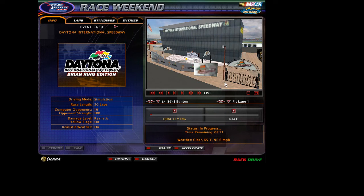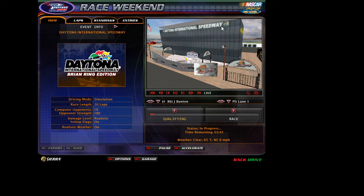Getting ready to run a test session here for Daytona. This will be a 20 lap shootout. It's kind of like just a test session to see how this stuff goes. And I apologize to Rusty Wallace.